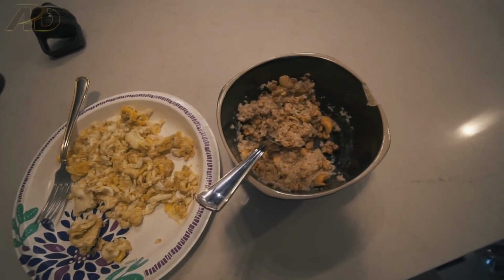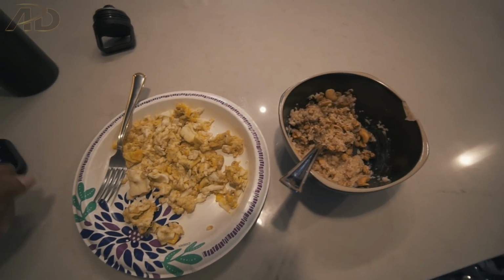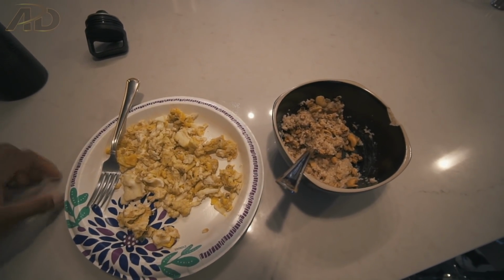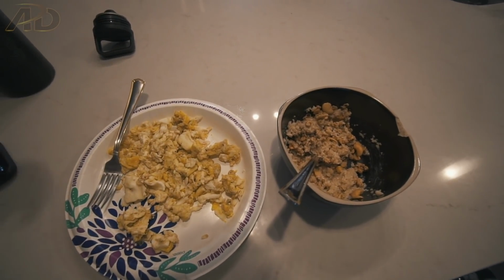Not that big of a portion, but I feel like I'll be satisfied off this. Like I said, it's 10 a.m. right now. The next one is actually a pre-workout meal because there are four total meals in the day. And we'll just take it from there.